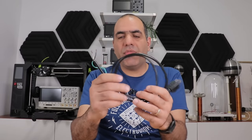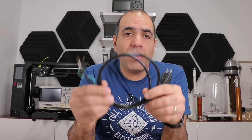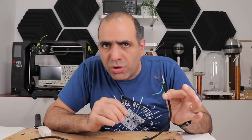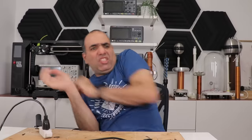Power supplies though, this is what we call an electronic danger noodle, or as we call it in Persian, electronic danger noodle. Don't make fun of my accent, you little sh**. And that's called a wire. Wires are typically made of two or more conductors to carry electricity around when they are connected to a power supply.